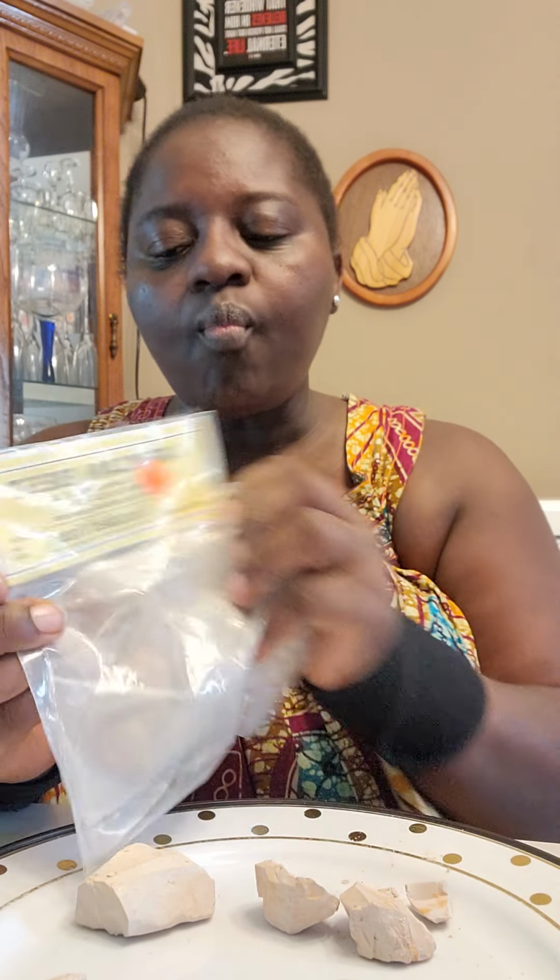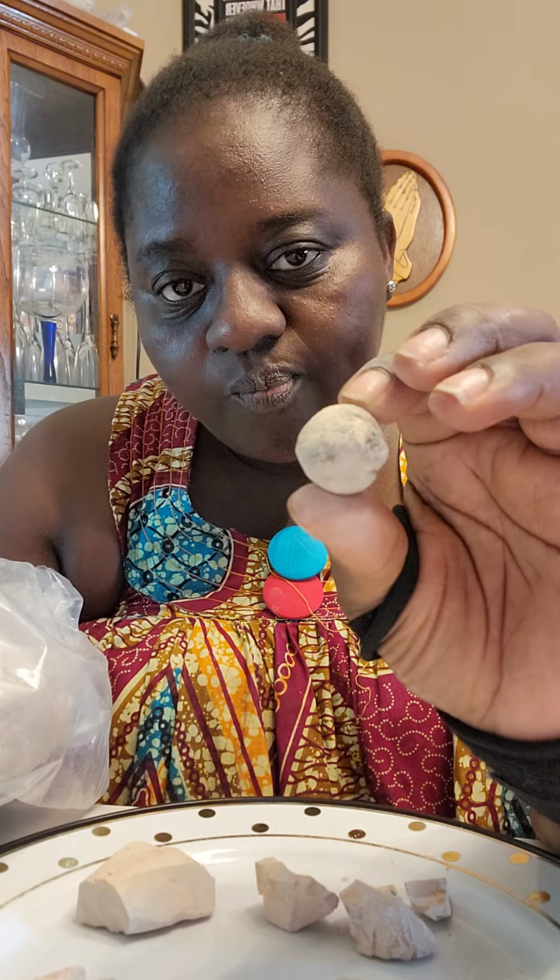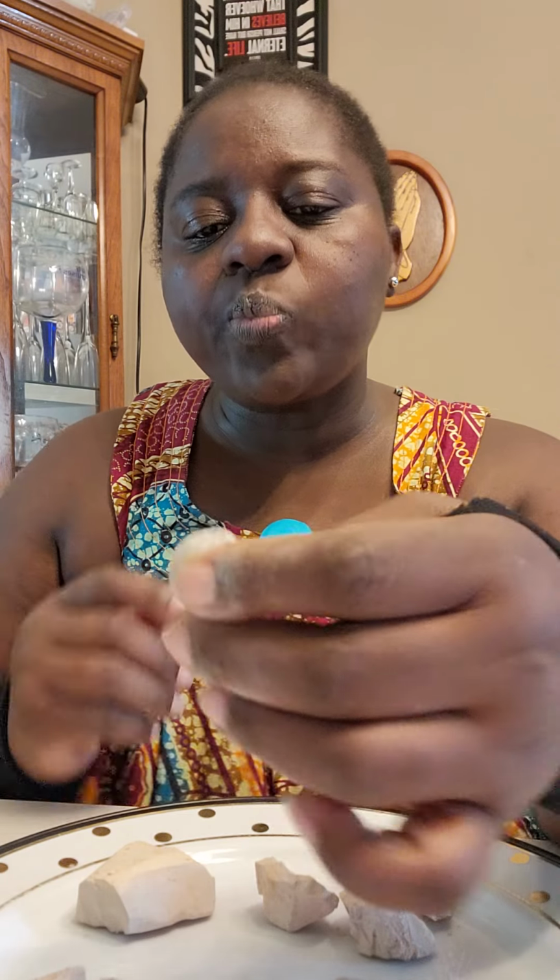Here's another one. This one is unsalted. It can also be salted too. One is from Nigeria. They call it nzo. You see, it's molded. This one is unsalted. You have some that are molded with salt. It tastes very yummy too. It's very sticky. That's another one.